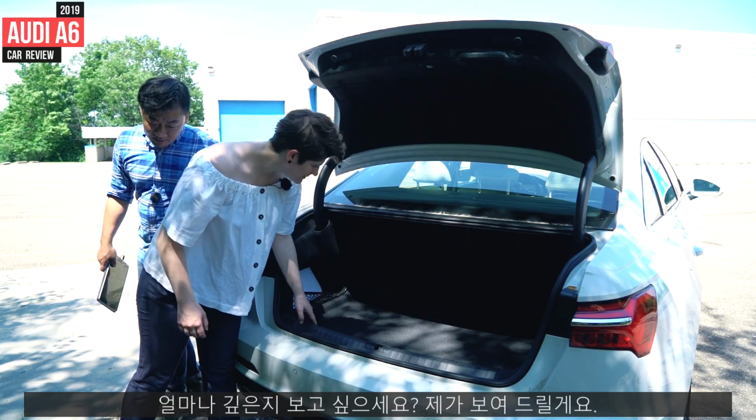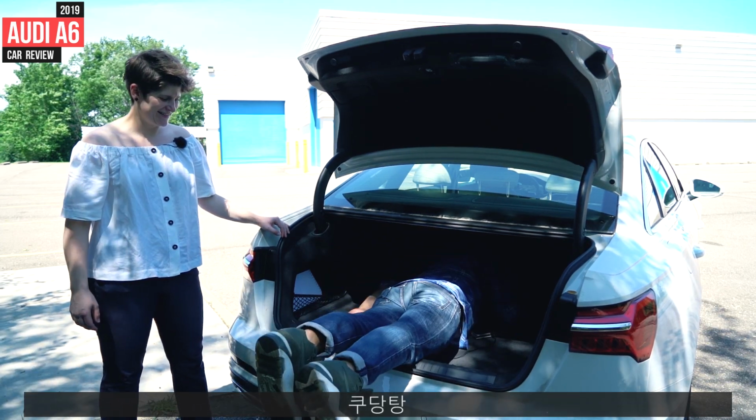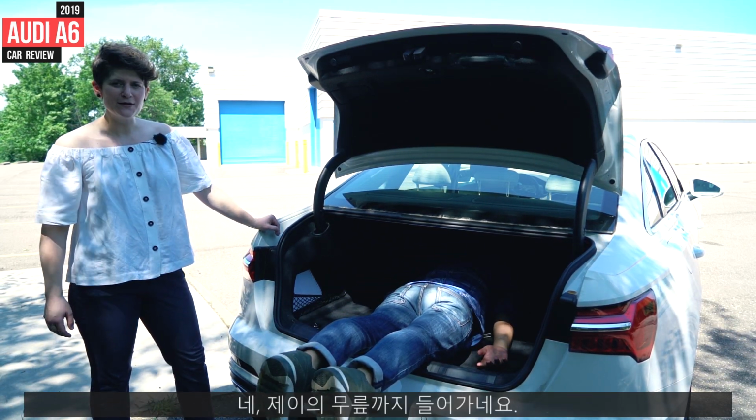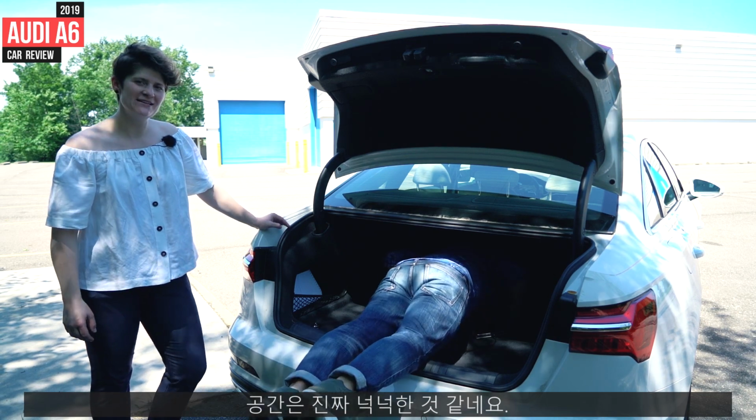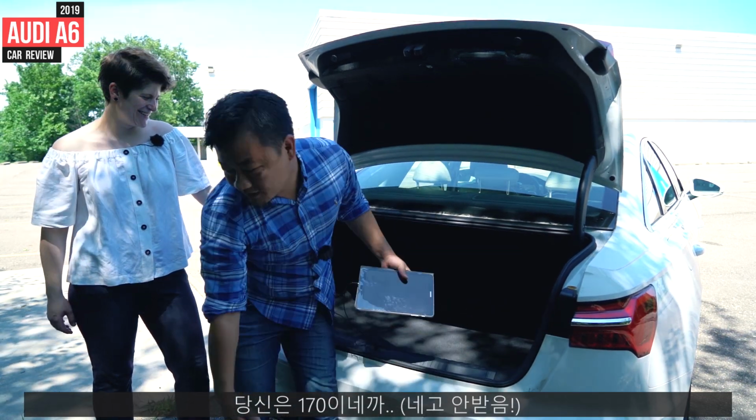Want to see how deep it is? Yeah. I'll show it. It is. So all the way up to his knees. I guess that's a pretty good size. Yeah, you're 5'7", so... 170 centimeters, yeah.